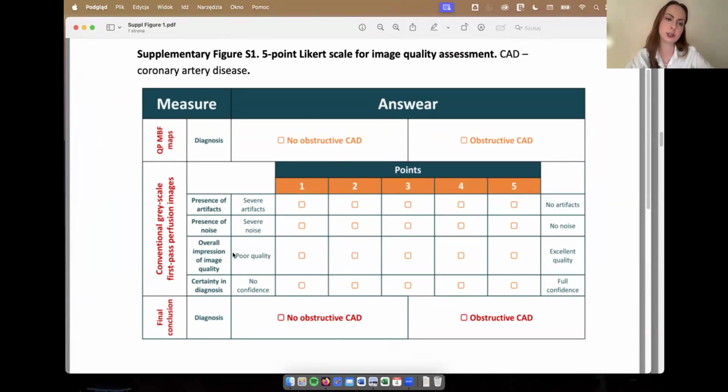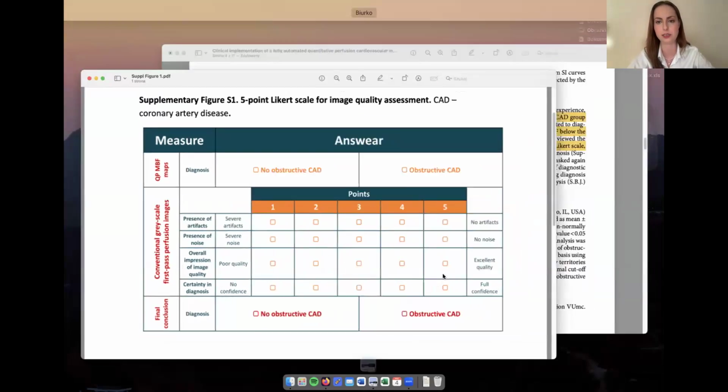Then the experts were shown conventional grayscale first-pass perfusion images and were asked to grade these images in terms of presence of artifacts, presence of noise, overall impression of image quality, and certainty in diagnosis. And then they were asked to make a final conclusion: is it a patient with obstructive CAD or no obstructive CAD?